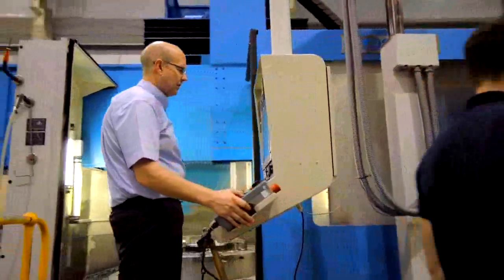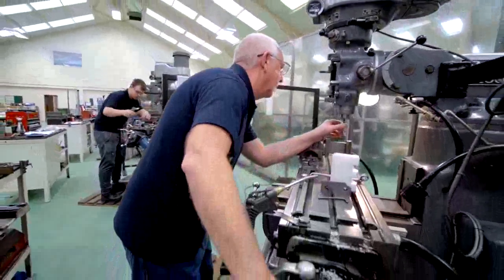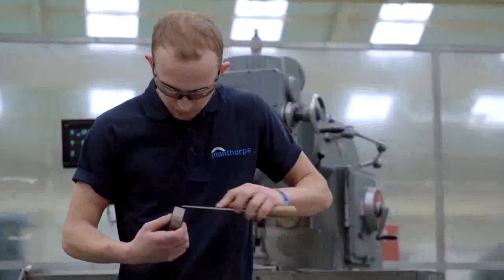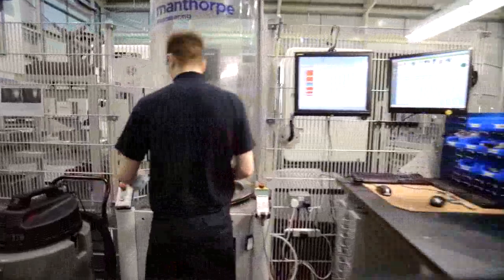It's important that the people coming in have the core competence in order for them to move through. If you bring in people that just have CNC experience, they perhaps don't have those key skills on manual machining which allow them to understand and problem solve. So it's okay being able to work on just a computer screen, but you've got to understand what you're doing as well. So it's very important that we develop our people in that way.